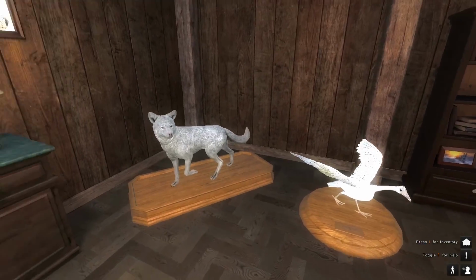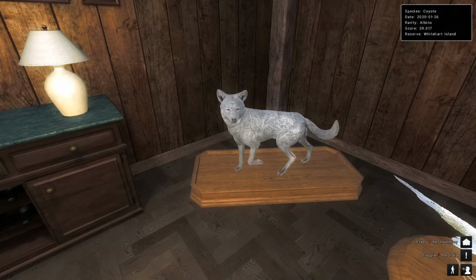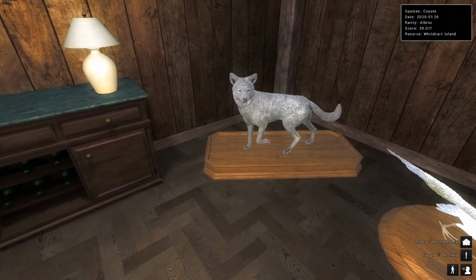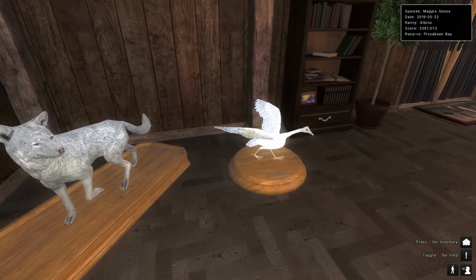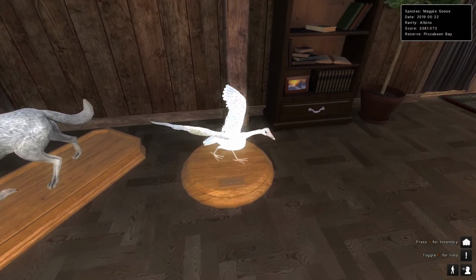We've got our Albino Corner over here. I shot this one at the same tree stand that I shot my biggest whitetail. Nice little albino coyote. It's a really good coyote spot. I might actually do that spot tomorrow for the Terrific Tree Stand series, or I'll go to Hemmeldal. I haven't decided yet. We've also got my albino Magpie Goose.